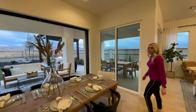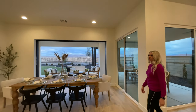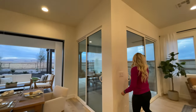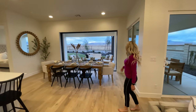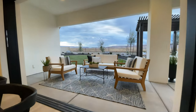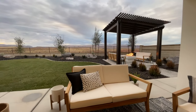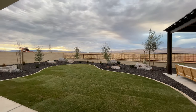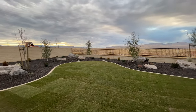So this is a really popular touch for most Southern Utah homes, is the combination of the indoor-outdoor living spaces. And then you can also open this sliding glass door. Definitely doesn't get much better than that.